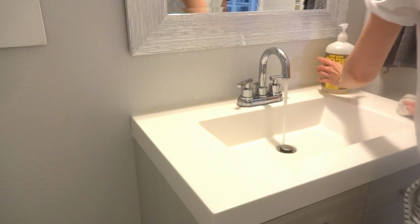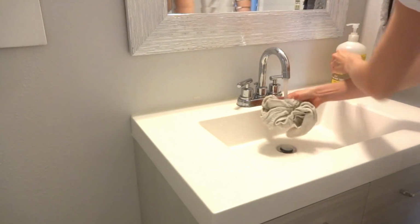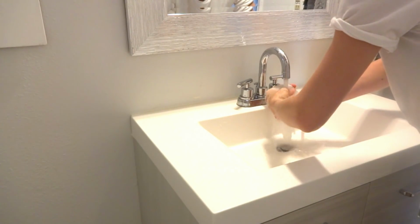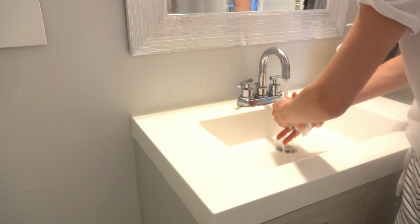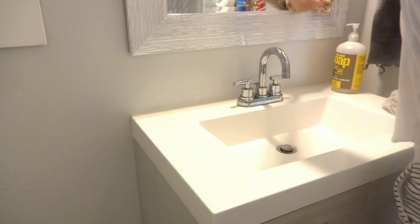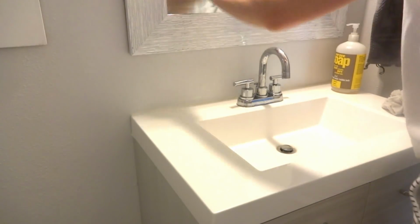And that's just a really quick way of washing out the sink with the dish soap, and it just basically keeps it at bay. Everything is just so much easier to clean if you keep up. It's just a very, very light cleaning.